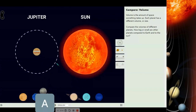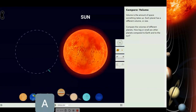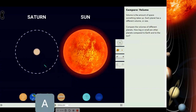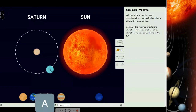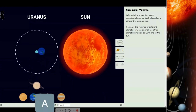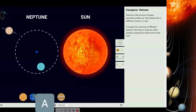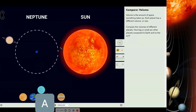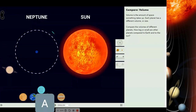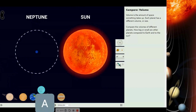Now let's compare the biggest planet, and it just stays the same. Oh wow. What about the second biggest one? Saturn. And what about Uranus? Neptune. Oof, the sun is actually the biggest thing in our solar system. Nothing in our solar system, or basically out of that still orbits the sun, is bigger than the sun.